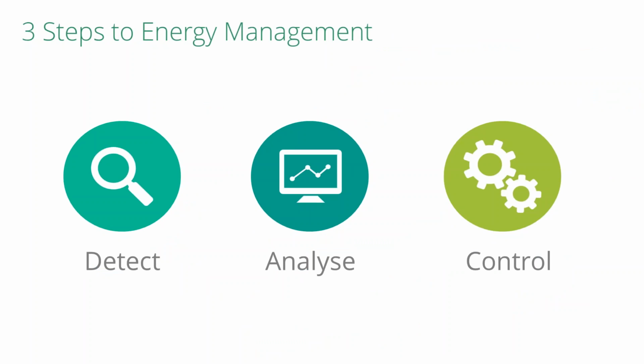Okay, so now I want to explain a bit about our philosophy at Dexma, which is the 3 steps to energy management. And they are detect, analyze, and control. So what does that mean? Well, detecting is all about when you start out on your energy management journey and you need to figure out what's going on with your energy consumption. So no matter if you have 1 building or 100 buildings, when you upload that data, that's the first step towards getting to the control part.